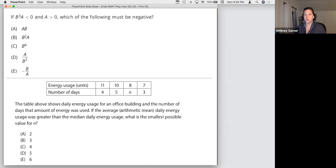Smallest possible value, that's an awesome one. So this is a maximization and minimization problem. I've also got average and median. Right? Average and median jump off the page. So I haven't even started to read, but I'm priming my brain for statistics and max min.